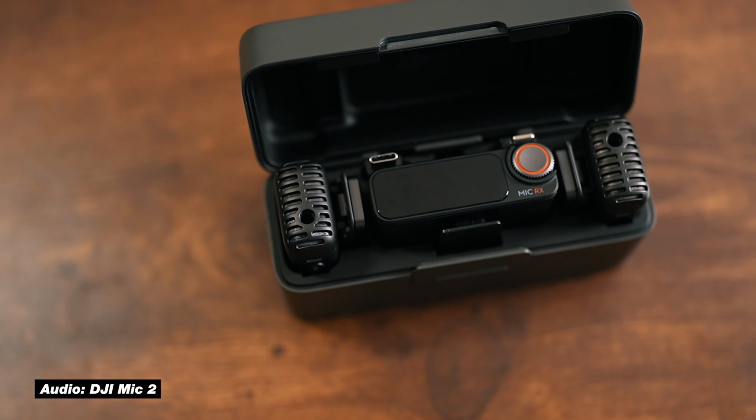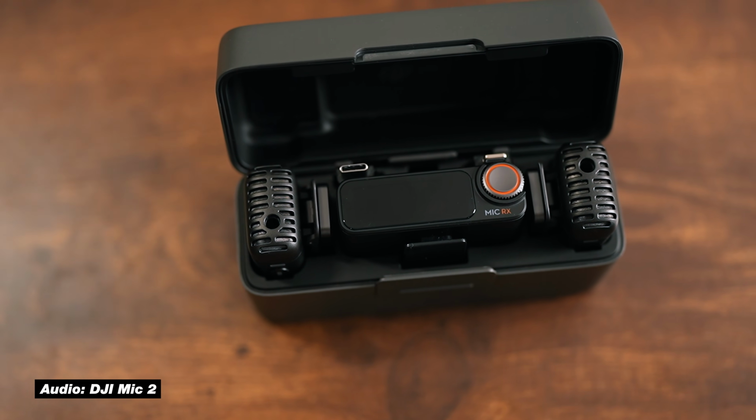The third mic on our list is the DJI Mic 2. Let's dive right into the audio test. This is an audio test with the DJI Mic 2 wireless audio kit. We're using the internal mic to record this test and running the audio directly into our camera.